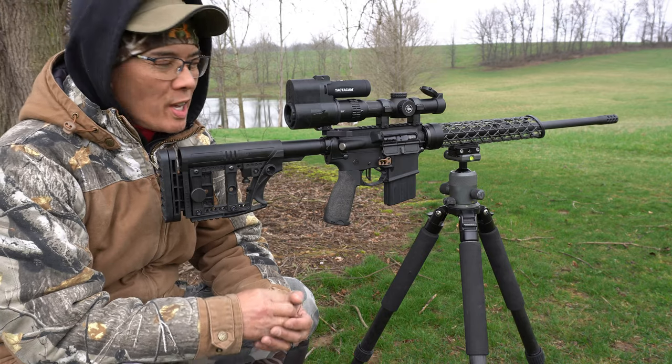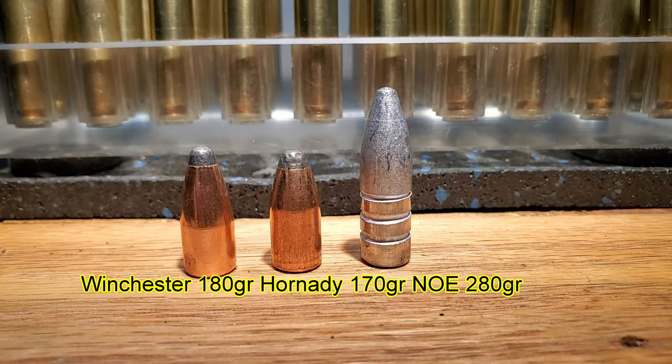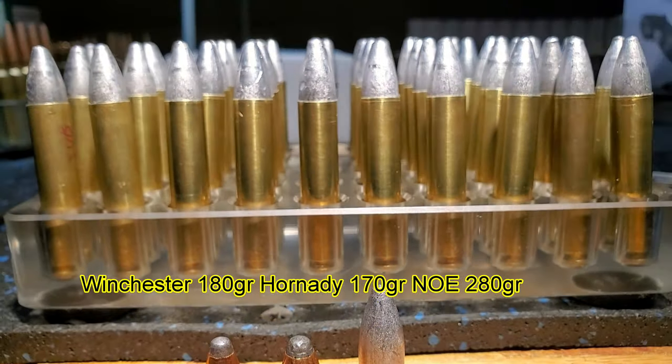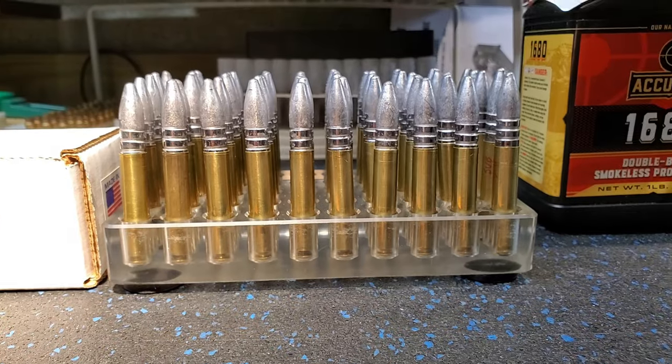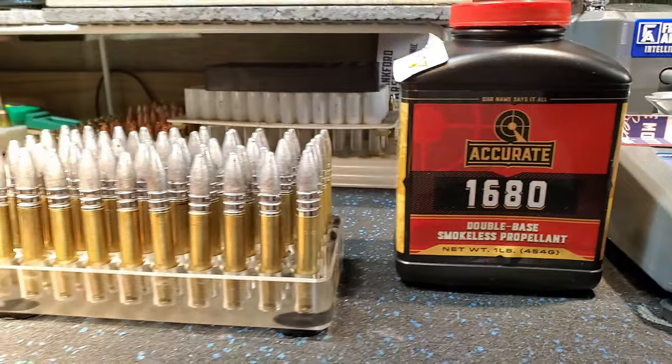Man, I'm pretty stoked. Got my 350 Legend. This is day two of the 350 Legend Subsonic. I'm shooting the NOE bullet molds, 280 grain, 0.360 diameter bullet. They are resized to 356. I'm using Accurate Arms 1680 powder.